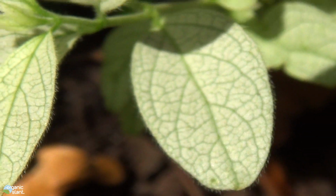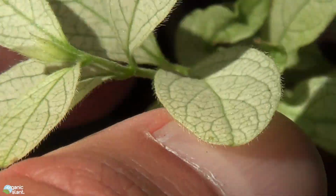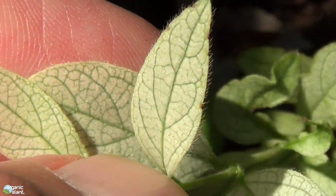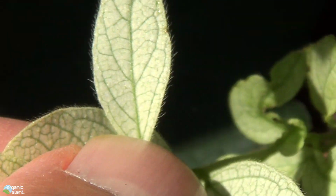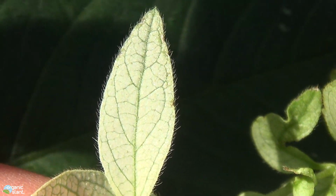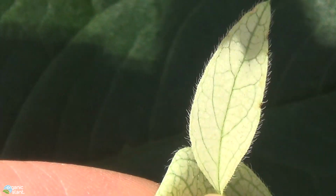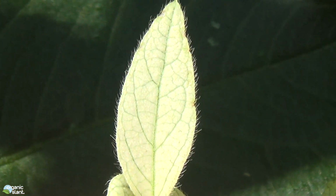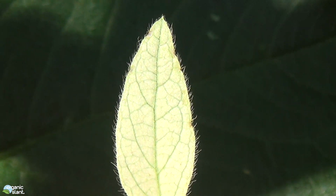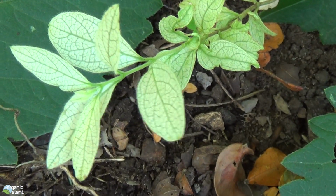Quite sad, but yet quite beautiful because it's just so unusual. There you go, maybe I'll name it Fukushima Flame. Because it looks like a little candlelight. Another addition to the mutant garden.